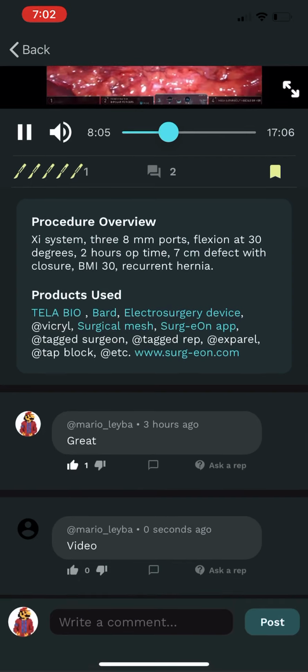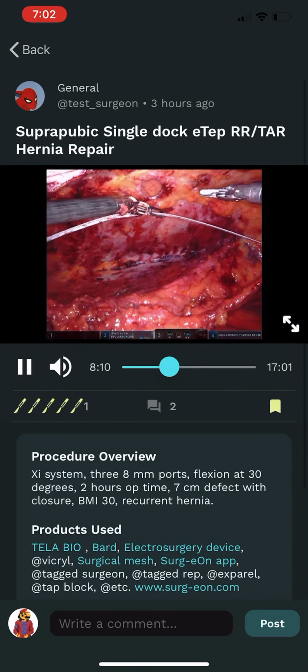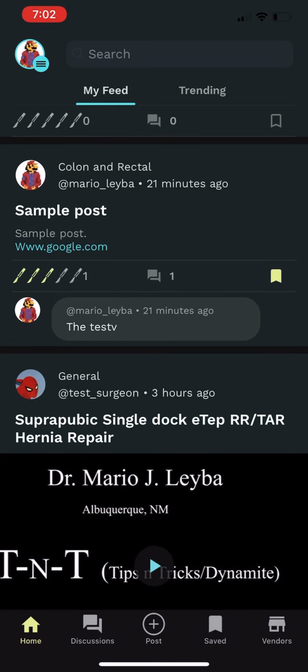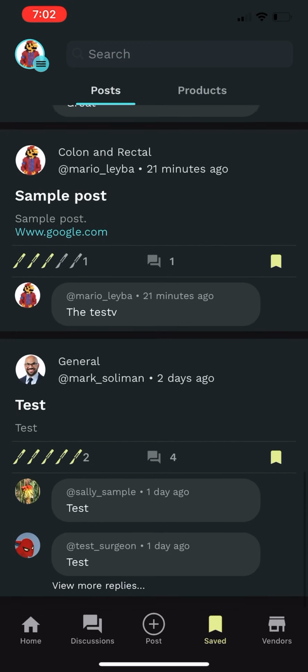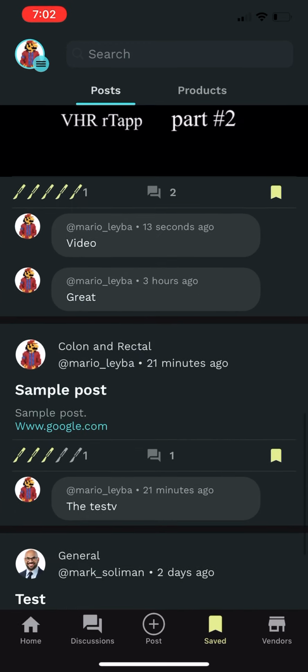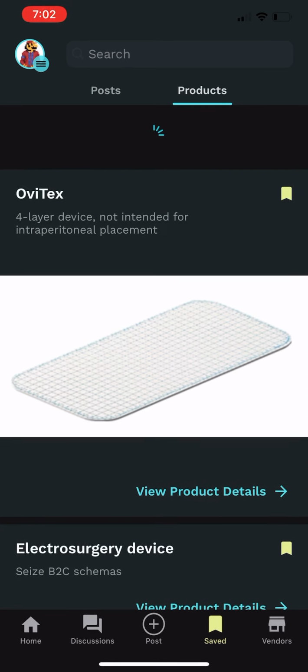All right, there we go. Let's go back to our home page and let's talk about some more things. So, all right, we're going to go to our saved function now. These are all our saved posts that we've had since you've been a member, and you can see all the posts. So you can easily come back and look at them. These are saved products. We want to look at these down the road too.